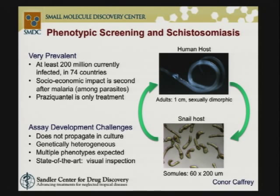They don't propagate in culture. You have to have both of these animal hosts to grow the life cycle of the parasite. They're genetically heterogeneous, quite complex. And from a screening perspective, we're not just interested in them dying, but how they die, how long they take to die, what the mechanism of worm death is.